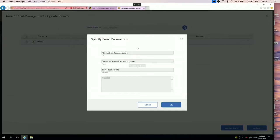Okay, so that shows you kind of an end-to-end what real-time management looks like, and look for more and more information as we go forward coming up about this.